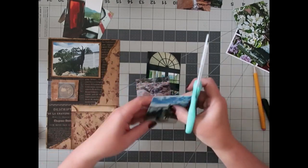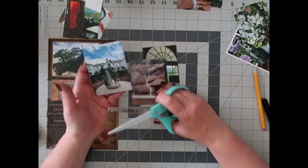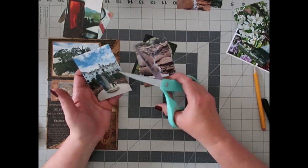Okay, so these are all done. They're all backed. They're ready to be made into tags. I thought I would show you the quick and easy way to make these into tags. This is what I do with them all the time.